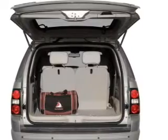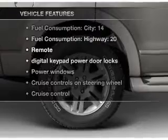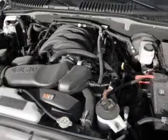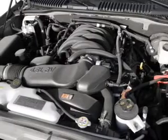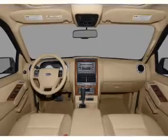Heated seats offer comfort in cold weather. And with these notable features, you won't want to miss out on the opportunity to own this amazing ride. Air conditioning, power door locks, power windows, power steering, cruise control, power mirrors, an AM/FM stereo with a CD player, an adjustable tilt steering wheel.